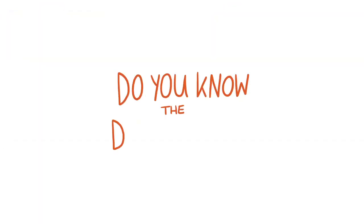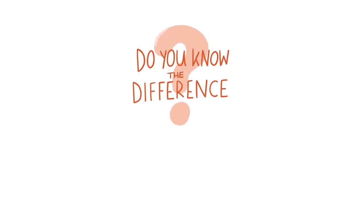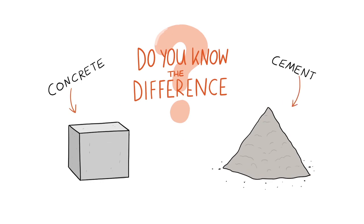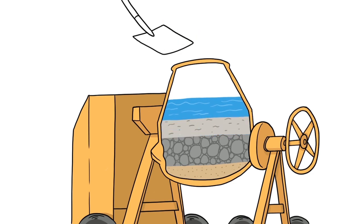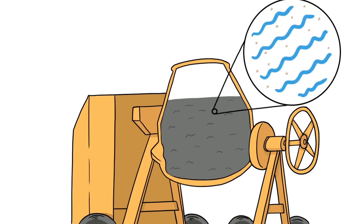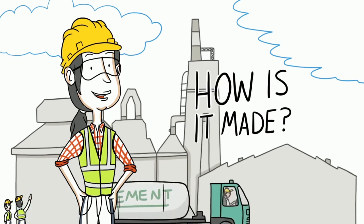Before we go on site, sometimes there's confusion between cement and concrete. That is a concrete block, and this is cement. Concrete is made of sand, stones, and water, but nothing happens without the active ingredient, cement. Cement is a hydraulic binder. That means it reacts with water, sticking all the other ingredients together. It's what gives concrete its strength and durability. So how is cement made?